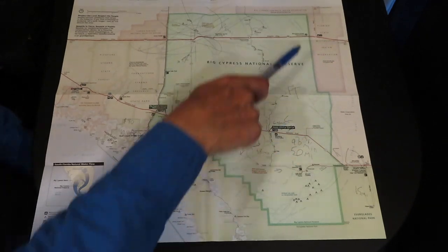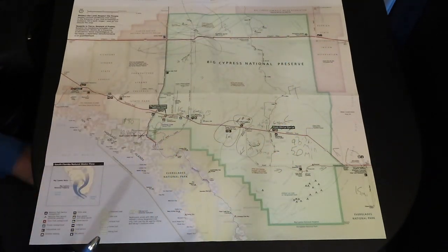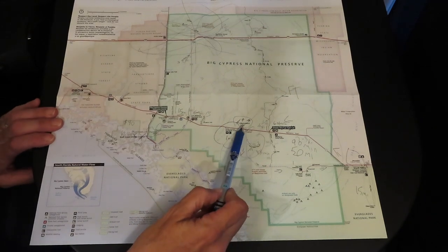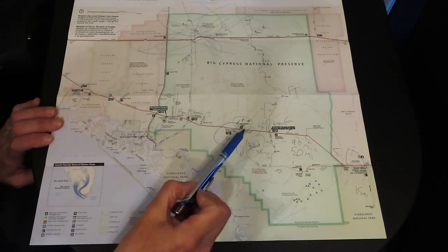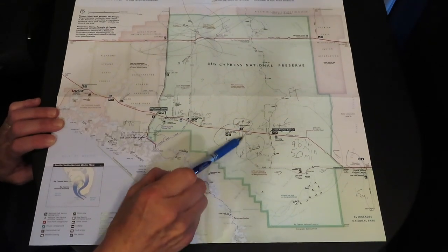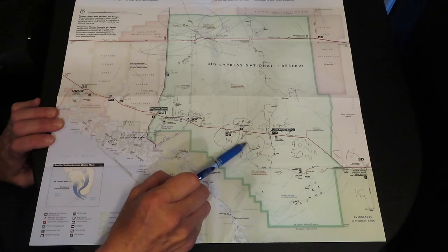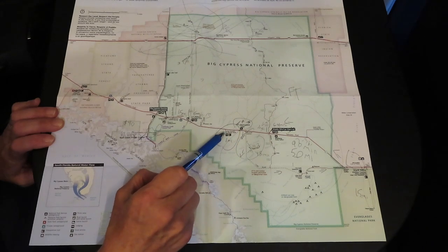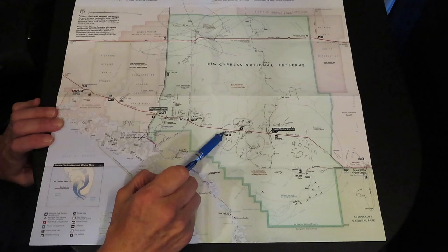Here's a closer view of the Big Cypress National Preserve. And Monument Lake, where we were camping, was down here. So on the first full day we had, we actually drove down just a little bit down this loop road down to the Gator Hook trailhead, and we hiked that trail there. And then we came back and over to Kirby Storter Roadside Park and checked that out.